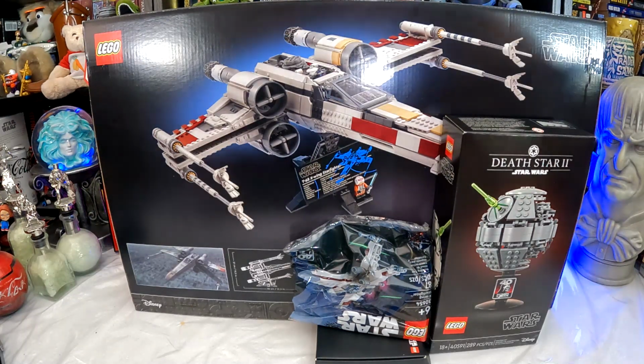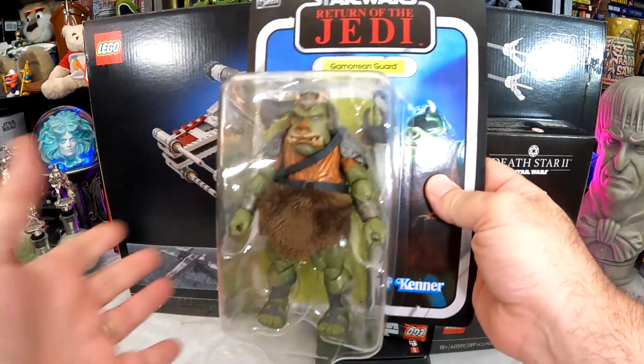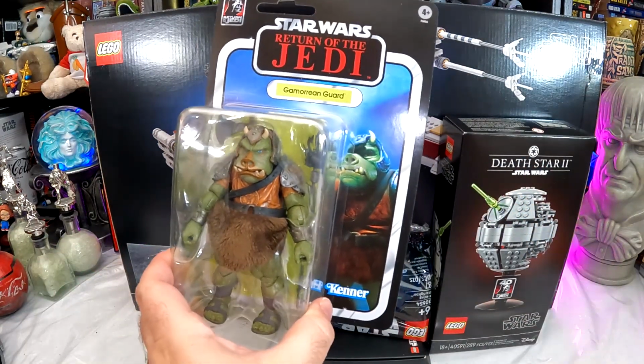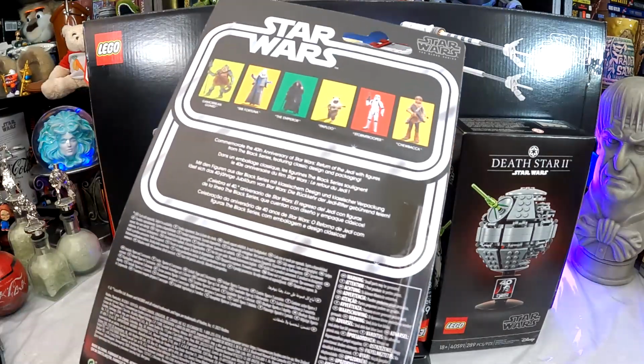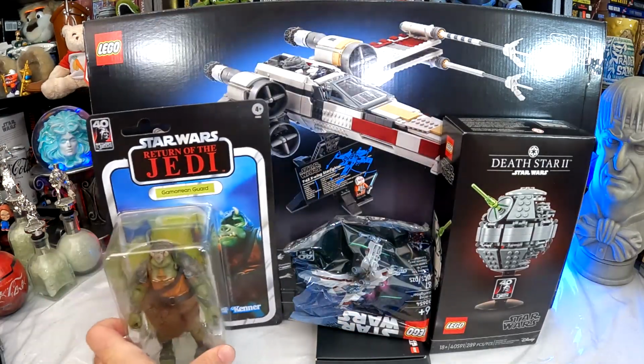But there's one other thing to look at today. It's not Lego, but it is Star Wars, and something I picked up at Target. And it's part of these kind of retro giant Kenner, kind of a cross between Kenner and Black Series figures of the Gamorrean Guard.